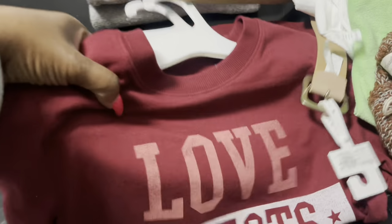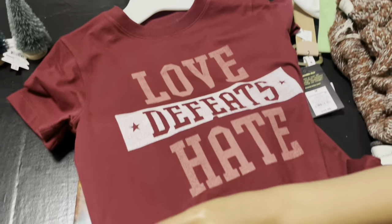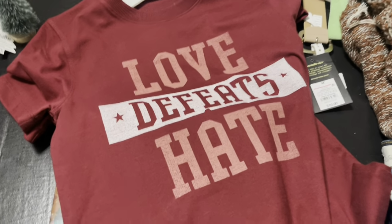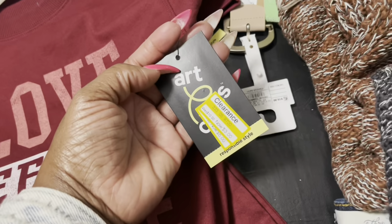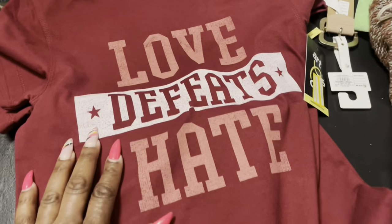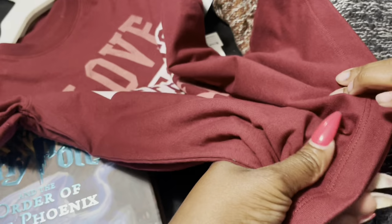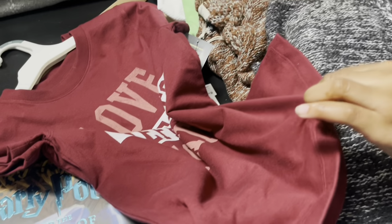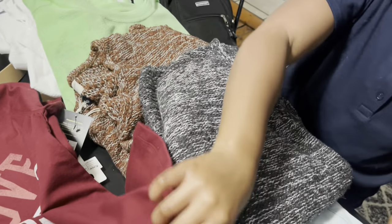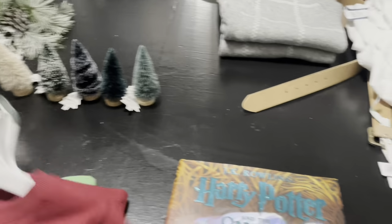And then also we got this one. It's the same. You can feel this one. It just says love defeats hate. Again, it was $3 on sale. And so I bought them 2 of these shirts, which is really nice. And they can wear the white underneath again. Here, you want to feel it? It's thicker. Really thick. It's really nice. But I like these. They can just throw these on.